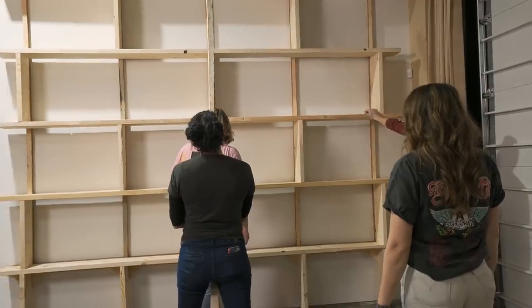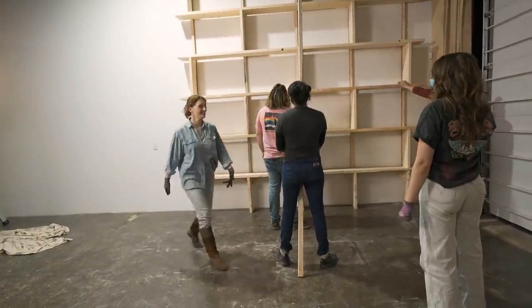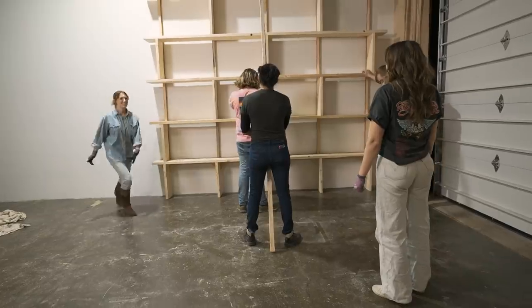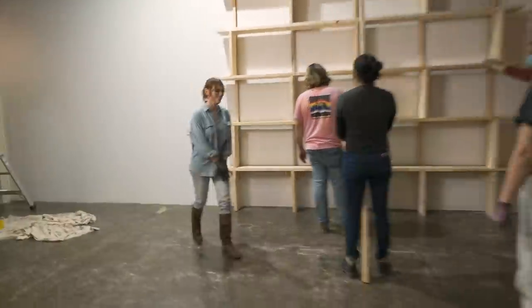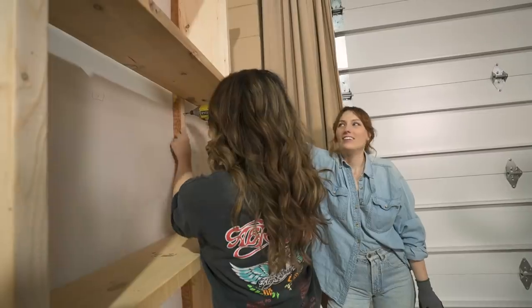Wait until we get the ladder on it. All the other shelf parts on it. So sick. You ready to fight someone over how good it is? Okay, let's tack it to the wall.